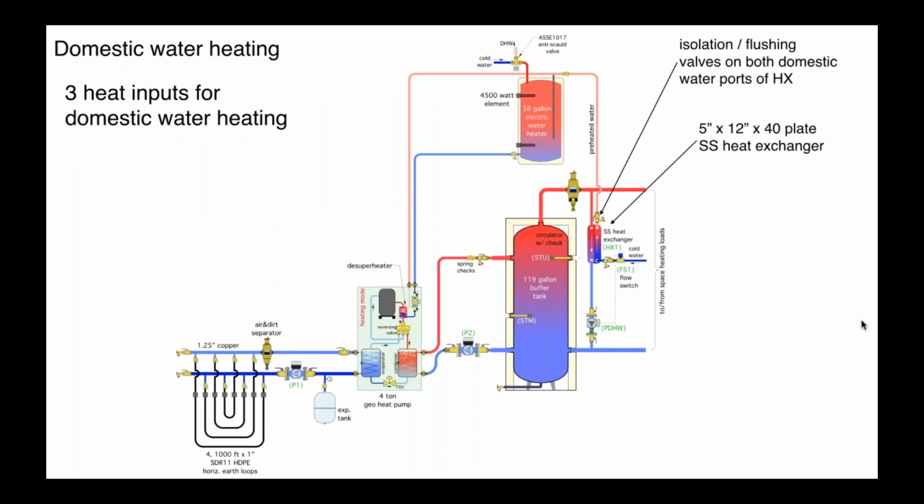Okay, so let's start off with domestic water heating. We actually have 3 different heat inputs, or potentials for 3 different heat inputs, for domestic water heating. The first one I'll mention is a de-superheater on the water-to-water heat pump. Again, pointing at the water-to-water heat pump here, this is tied in with a closed loop geothermal heat exchanger.